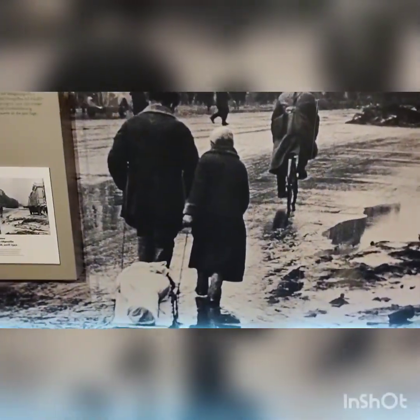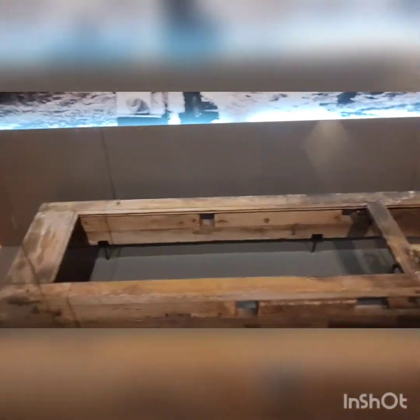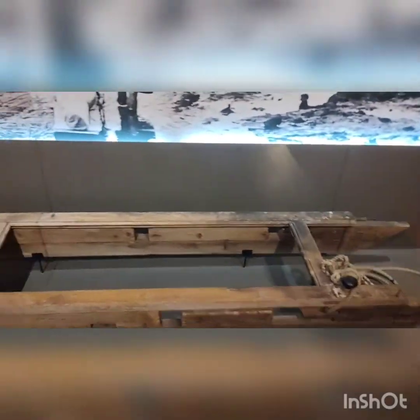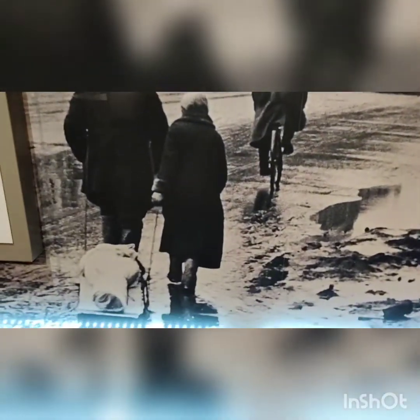And, if you notice the sledge there, look, it's here. Sledge being pulled down.